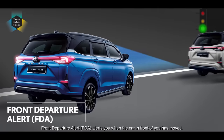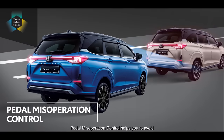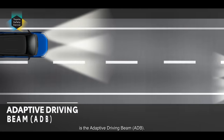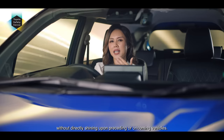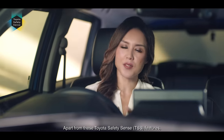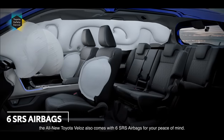Front departure alert alerts you when the car in front of you has moved. Pedal mist operation control helps you to avoid or mitigate damage upon a forward collision. And last, but certainly not least, is the adaptive driving beam. It helps to distribute light from the headlamps so you can maintain your high beam without directly shining upon preceding or oncoming vehicles. Apart from these Toyota Safety Sense features, the all-new Toyota Veloz also comes with 6 SRS airbags for your peace of mind.